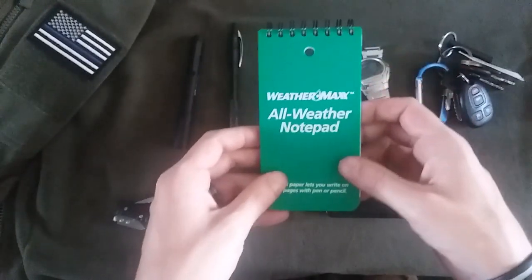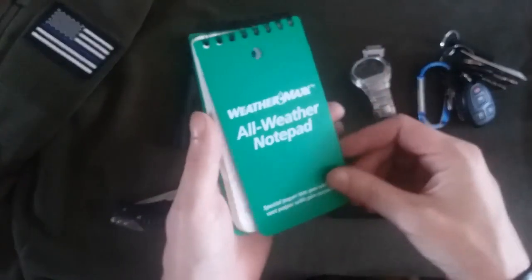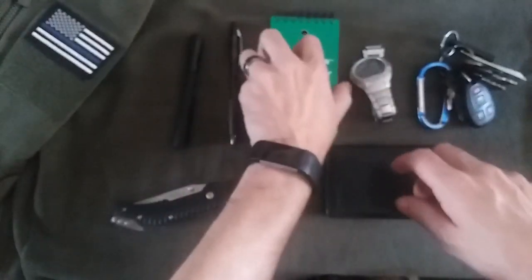In addition, get an all-weather notepad. This is an off-brand I picked up at Walmart called Weather Max. It's basically the same as the Rite in the Rain notepads. Indispensable.